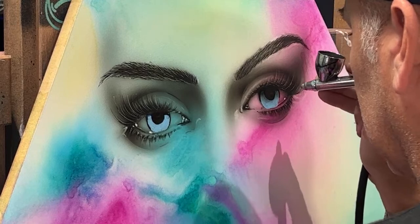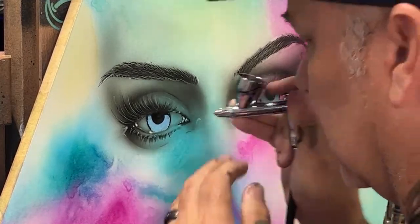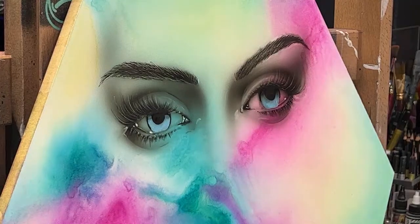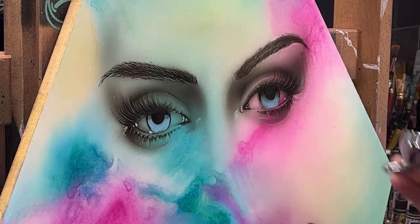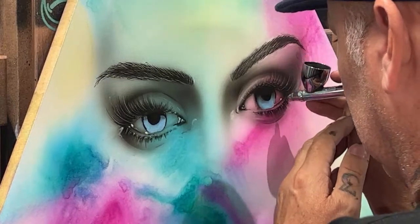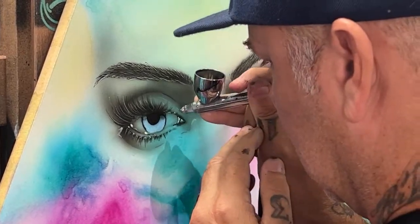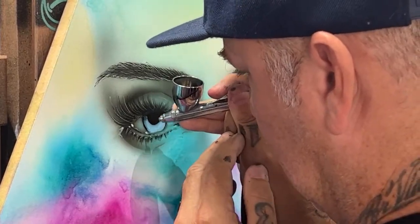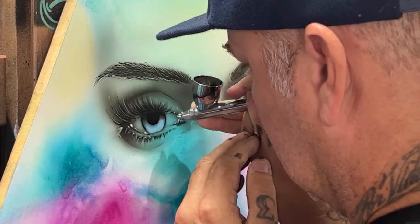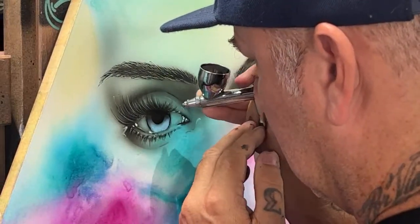I shouldn't have done that. I can't get any detail in here. I don't know what is happening. You're adding a dark black now? Yeah. He has switched. Normally I do the eyes first. I paint the color first. Well, nobody has any complaints.